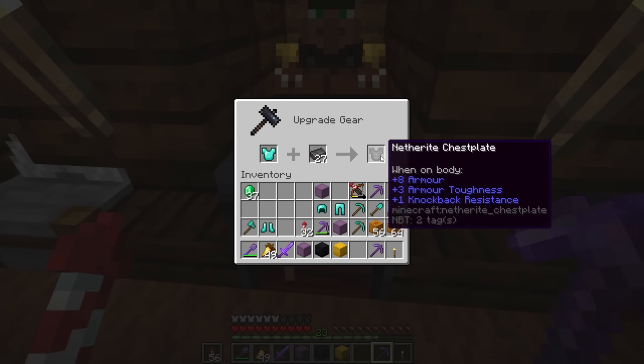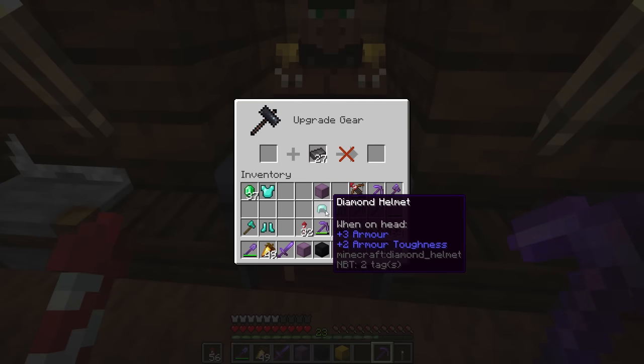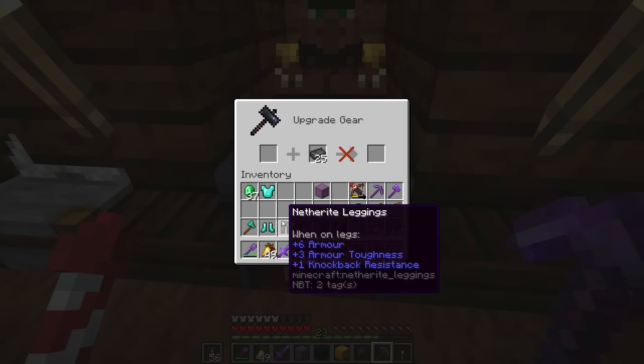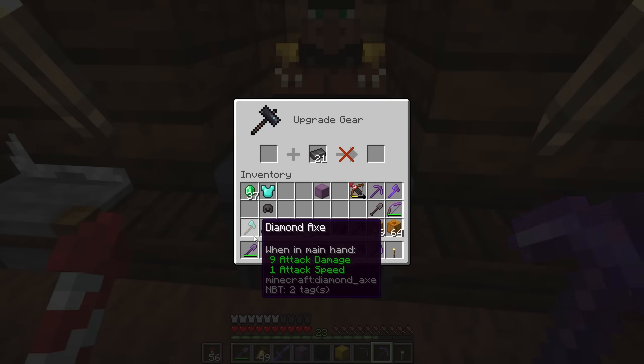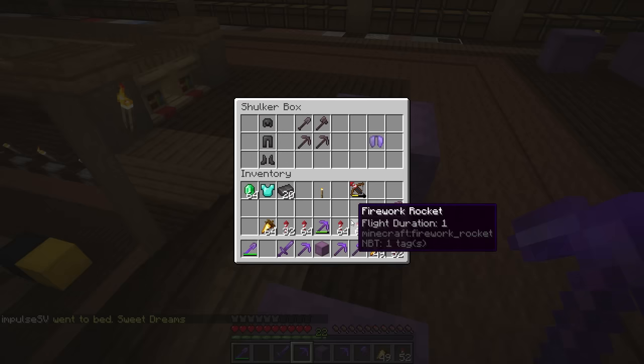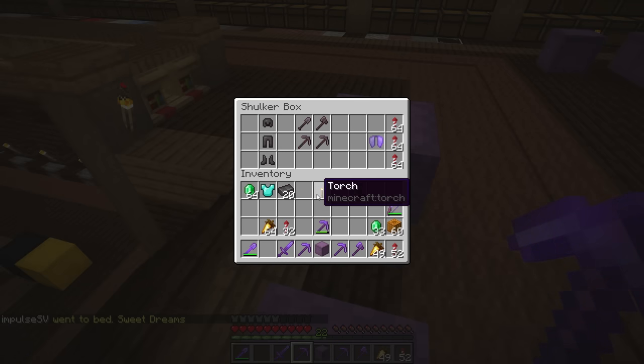Although I don't think a chest plate is particularly needed. No one wears chest plates, so that might be just a waste of netherite. So we'll do the legs, the feet, and the helmet, and then of course the tools. Place them all in a box, and then we put in everything else that you will require if you happen to somehow lose all your netherite gear.